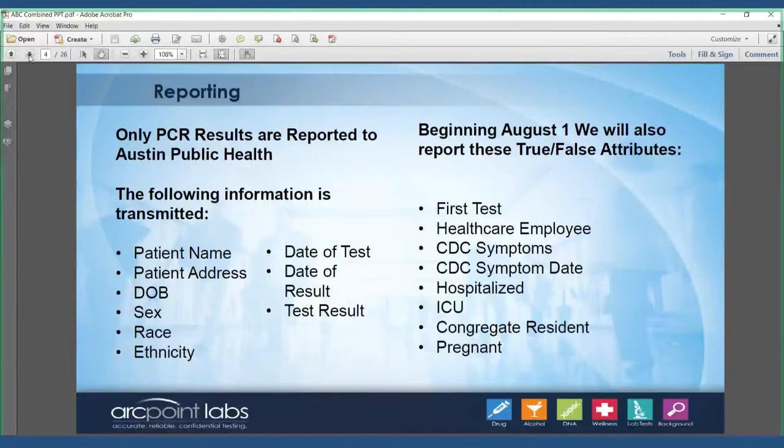The types of information on the left side of this chart that we have to provide for them on PCR testing are the person's name and address. Date of birth, sex, race, and ethnicity can all be declined to be provided based on an individual's choice. We do need to continue to use the date of the test, date of the result, and the test result itself.